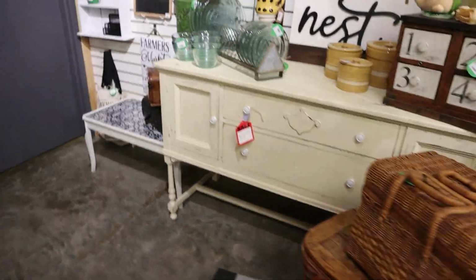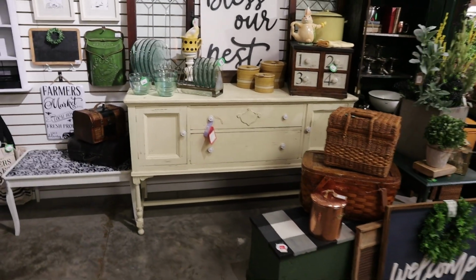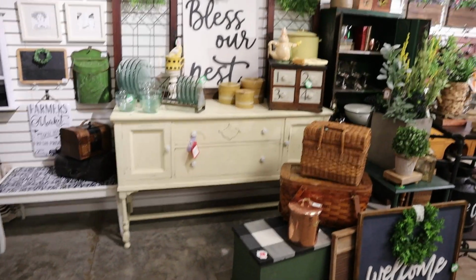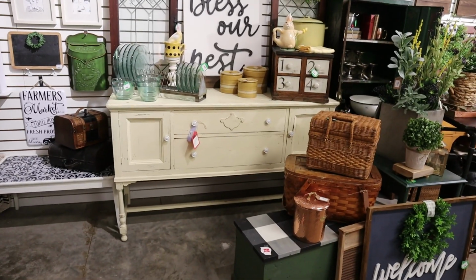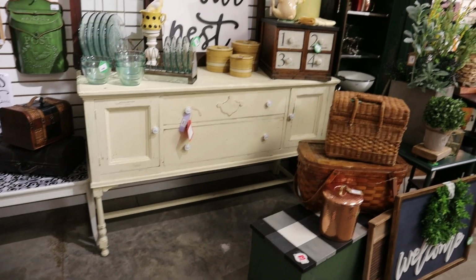Moving over here, I still have this yellow buffet, which I love so much. I say yellow, it's really a creamy white. I have it marked down to $2.99. It's so pretty. I just don't think that it's been the time to buy a buffet.